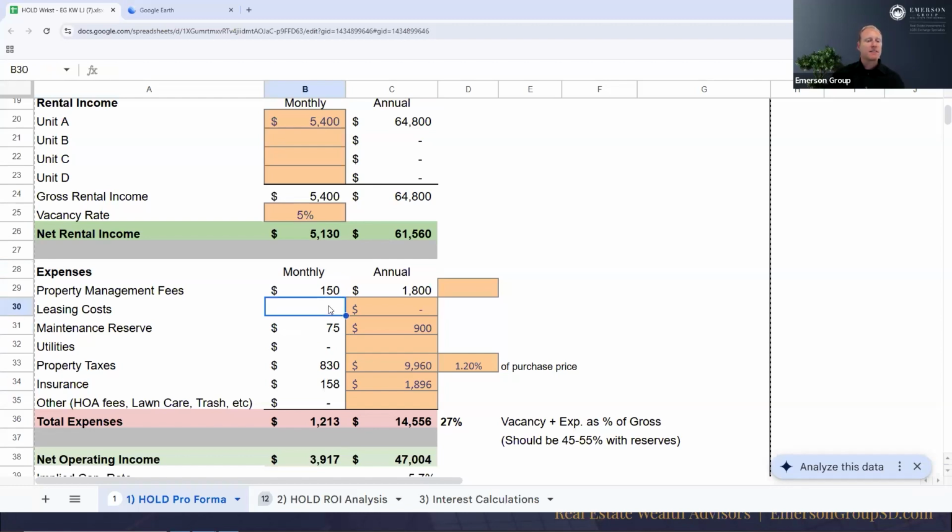Also, just to go back to leasing costs, typically property management companies are charging 50% of the first month's rent for placement. So if you're using that instead of management fees, you want to fill this in. If you're doing both, then you'll probably get a benefit from one or the other if you're doing both placement and lease cost. Utilities, that's going to depend on whether or not you have a multi-unit that might have shared utilities, or if you have detached.